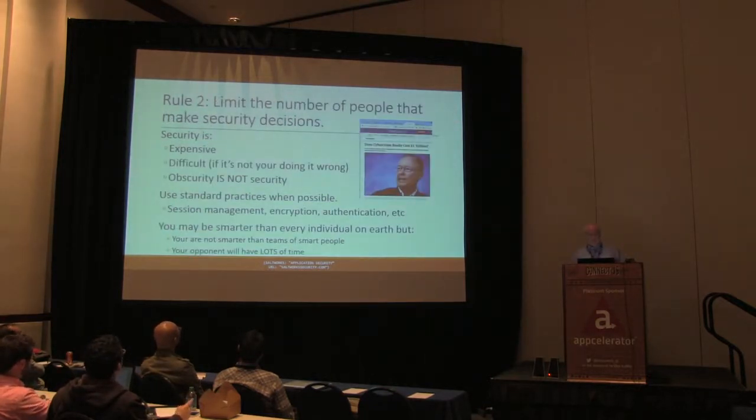Next rule, limit the number of people that have to make security decisions. Just basic truths of security. Security is very, very expensive in time, in investment, in labor. It's difficult. If it's not hard, you're doing it wrong. What I mean by that is if you're making security decisions, for example, how to do encryption, and you think it's easy, either you have a PhD in encryption or you're wrong.